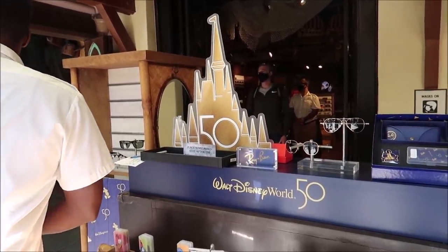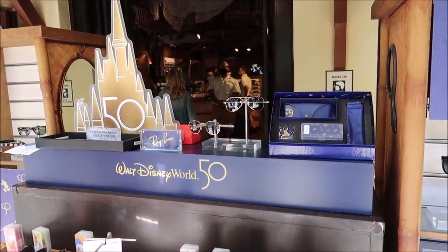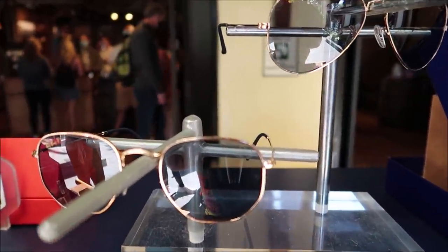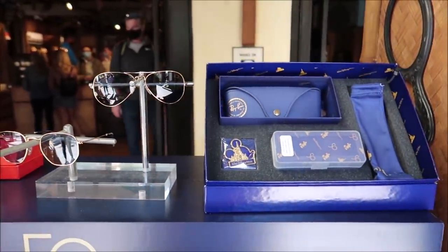As I'm making my way through Adventureland, I stopped over and I wanted to see the 50th anniversary Ray-Bans. And look at these little ditties here. These are so awesome. They come with little hidden Mickeys on the lens itself. I don't know if you can see it there. And I love them. Come with a nice little box set.